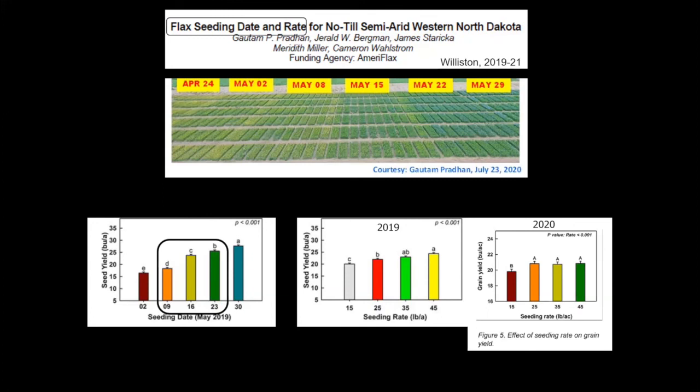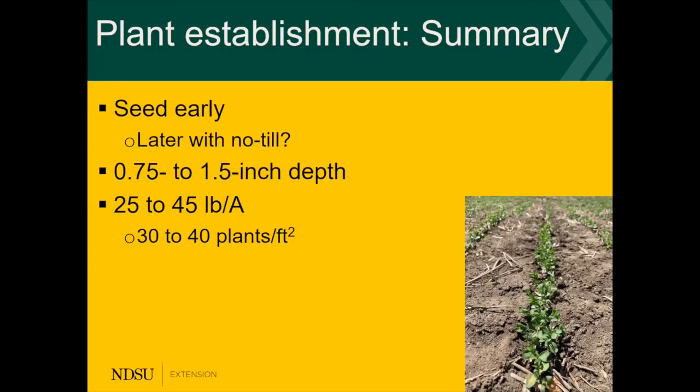And so again, it'll be very nice to see continuing data coming in from the study before we make final recommendations in a no-till environment that is modest yielding. So to wrap up, seed early, yes, please consider that. Although there's a question about a no-till environment where we have maybe more moisture conditions and cooler conditions as well. So the story will be told once the work is complete in Williston.